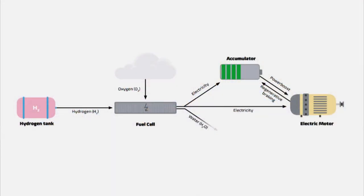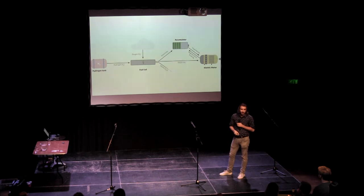So if we simplify that a little bit, we can see that there's actually 4 main components. So there's the hydrogen tank, where we store our energy, we store the hydrogen. And then we have this fuel cell, which is sort of the heart of the entire machine. That's where the hydrogen is combined with oxygen to produce electricity, which then goes either into our accumulator, the buffer, or directly to the motors. And when we brake, we can actually reuse the energy, because we can transform the kinetic energy back into electrical energy and store that into our accumulator again, which we can later use to drive, of course, more efficiently and also have more power to accelerate.